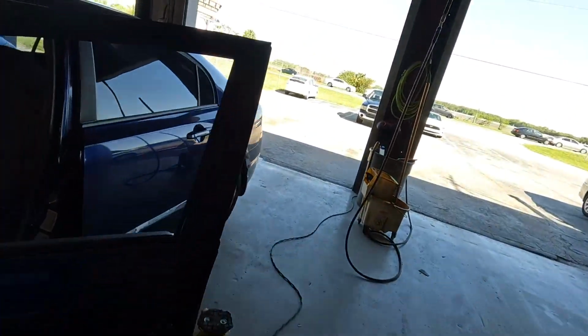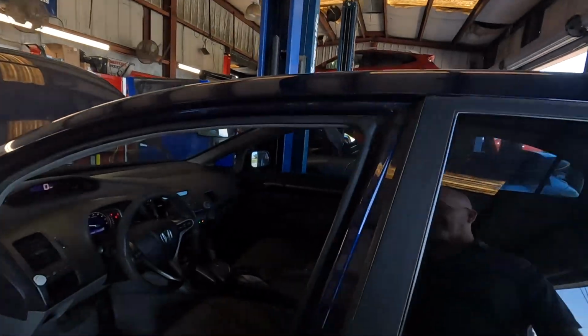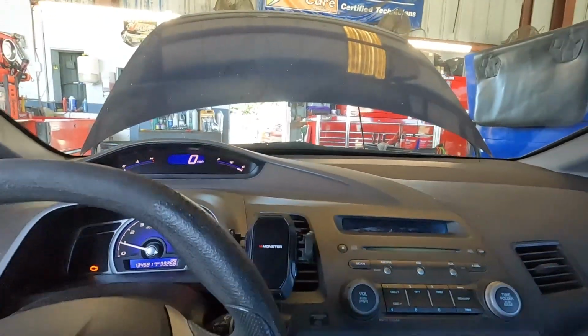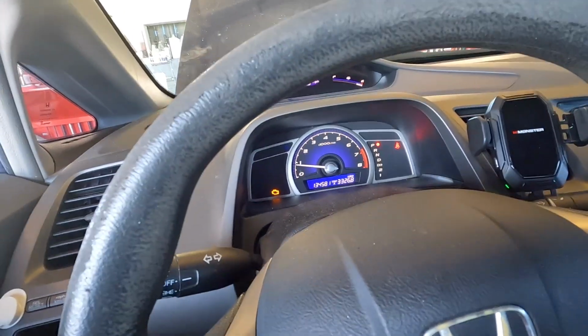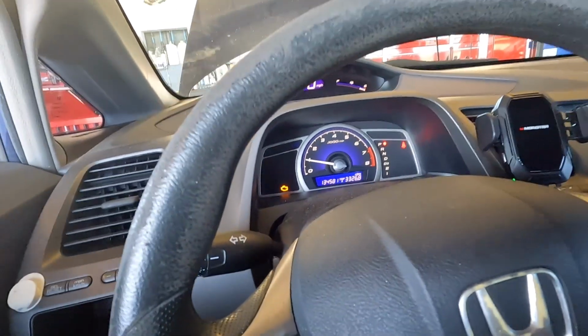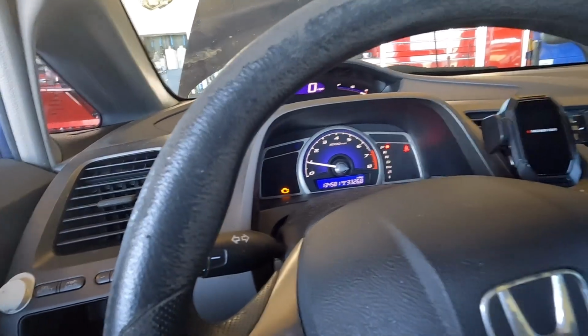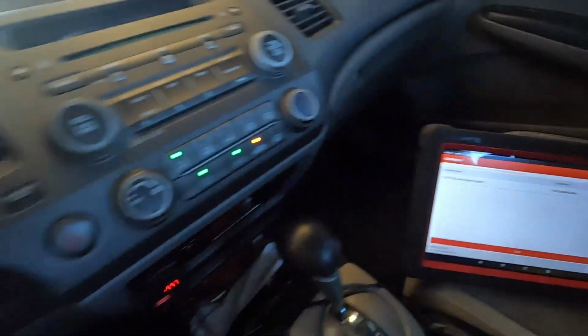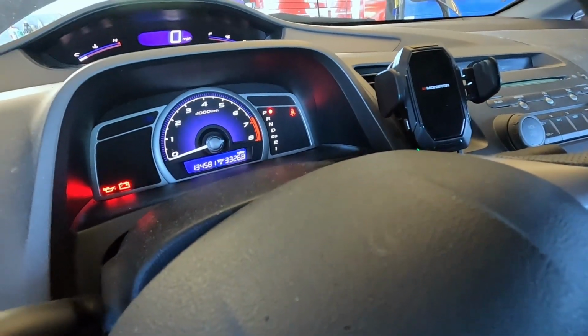Plug the mass air back in. That is a new mass air. They replaced it to fix the problem, but oddly enough it had the same exact symptom. Let me clear the codes. The symptom was worse without the check engine light on and no codes. Alright, used the old launch torque, cleared the codes out that I set by unplugging the mass airflow sensor.